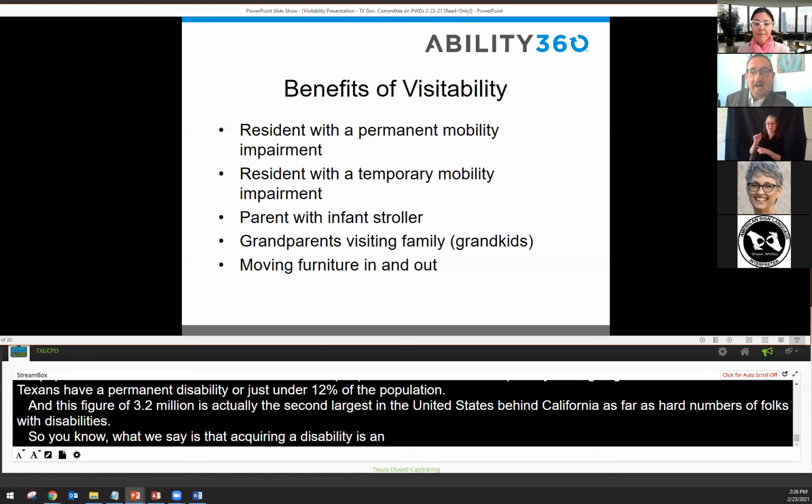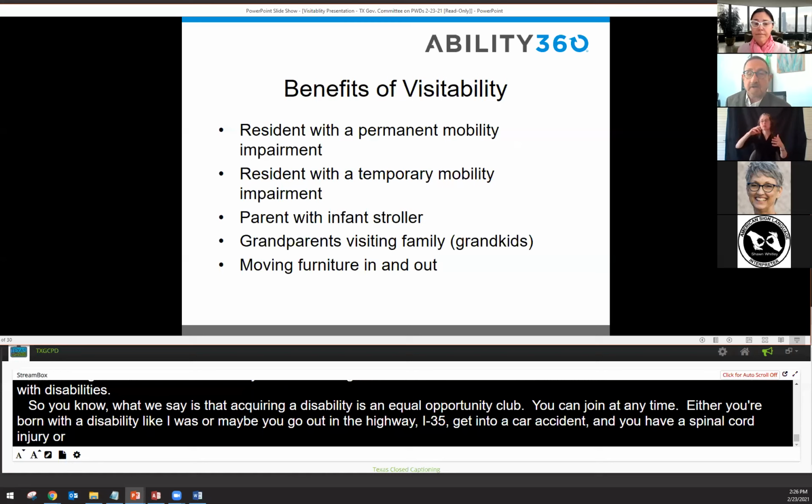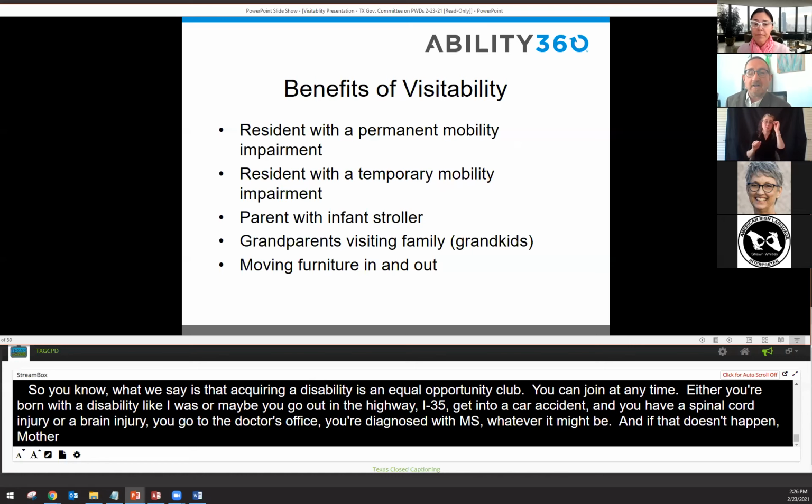You can join it anytime. Either you're born with a disability like I was, or maybe you go out on the highway, I-35, get into a car accident, and you have a spinal cord injury or a brain injury. You go to the doctor's office, you're diagnosed with MS, whatever it might be. And if that doesn't happen, Mother Nature kicks in with the aging process. And so it's just part of the human experience, and you never know.